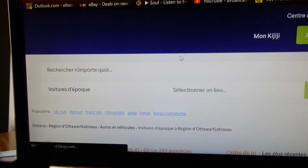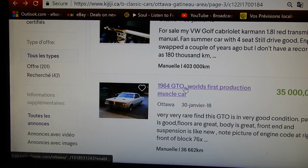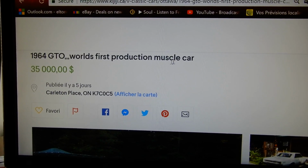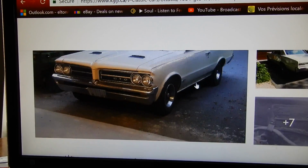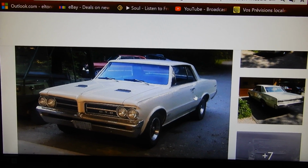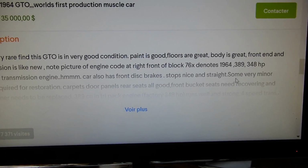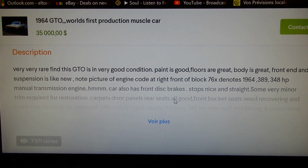Because when you love old cars as much as me, you really always hope that people are going to be saving so many cars. There it is. Okay, 64 Pontiac GTO. Little GTO. The world's first production muscle car. It's pretty much true, because officially this was a car that had a lot of power. The 389 big block, 3 carburetors. I don't remember how much the horsepower is, but it must have been easily 250 to 300. Oh, it says right there, 348 horsepower. Wow, much better. Look at that, 35,000.